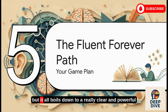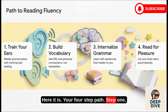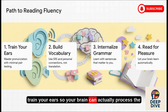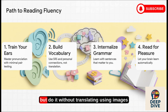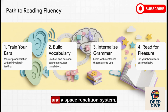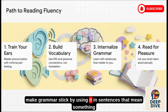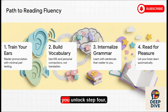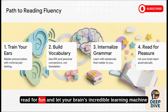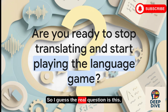So, let's bring it all home. We've covered a lot, but it all boils down to a really clear and powerful game plan that you can actually follow. Here it is, your 4-step path. Step 1, train your ears so your brain can actually process the language. Step 2, build your core vocabulary, but do it without translating, using images and a spaced repetition system. Step 3, make grammar stick by using it in sentences that mean something to you. And finally, once that foundation is built, you unlock Step 4, read for fun, and let your brain's incredible learning machine take over.